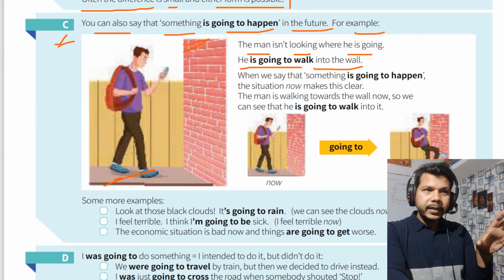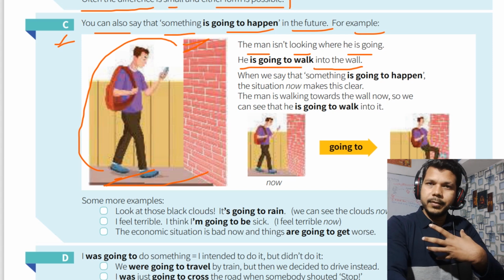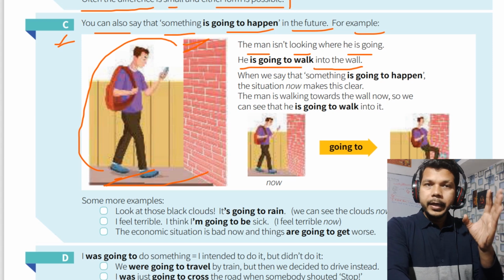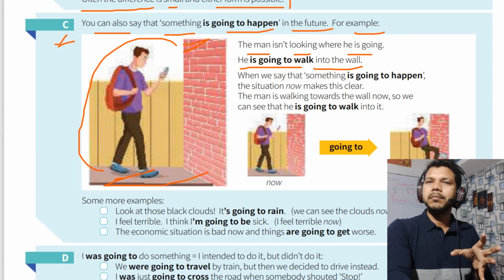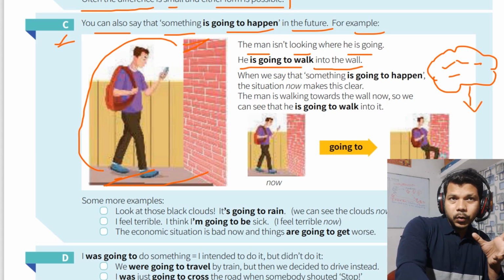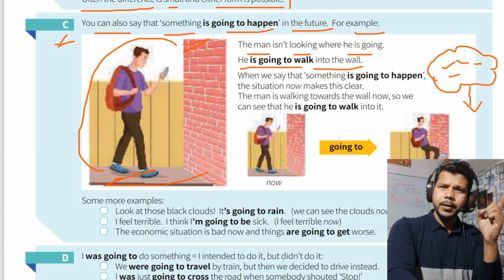It means, look at the situation. Seeing him walking like this, seeing that there is a wall in front of him, we can guess that he can hit the wall, he can run into the wall. So instead of "he can" or "he may," we can also say, look at him, he is going to run into the wall. We can say "going to." Suppose you can see some clouds in the sky. Seeing the black clouds, you can speculate, you can guess that, oh, it is going to rain, it is going to rain.